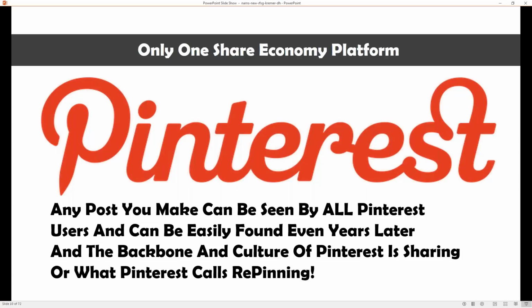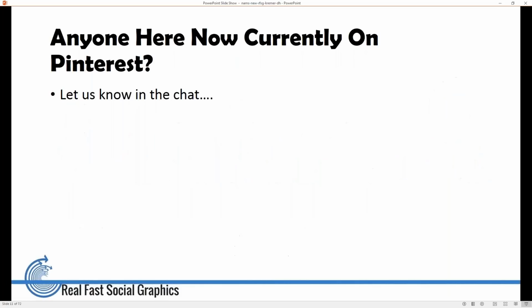And on Pinterest, it's called repinning, and I'll explain that here in just a second. But that is why Pinterest is where the smart money, the really, really savvy marketers go for free traffic, okay? For free buyer traffic that is niched to a specific interest, the market that you serve, okay? Super important that you understand that.